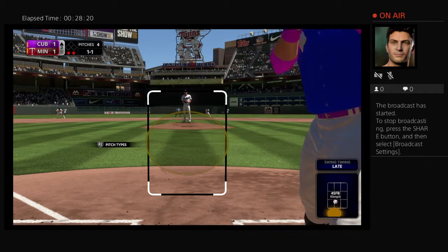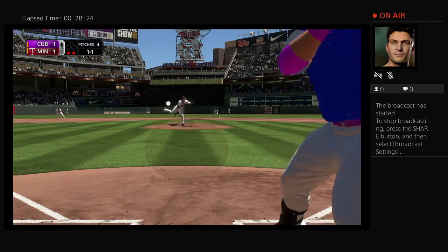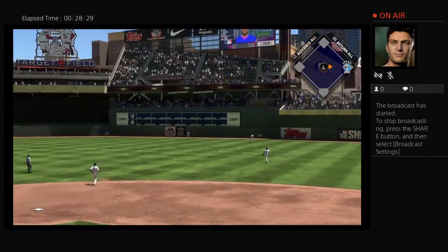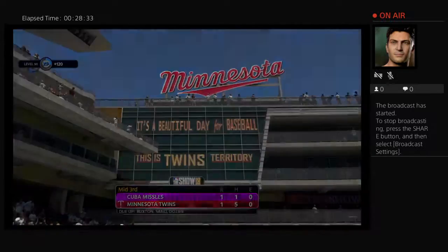A ball and a strike now. From the windup, the 1-1 pitch. Pulled toward right center field. And he will make the catch just shy of the track in the inning.